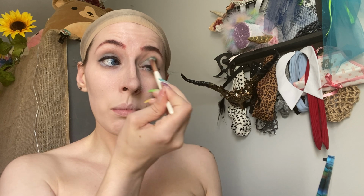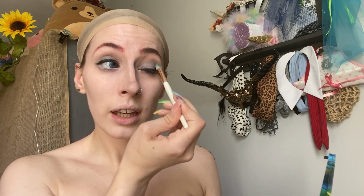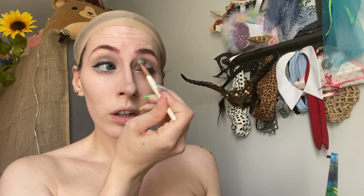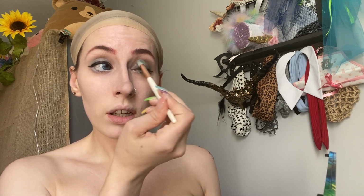Because technically, if you look, in the animated version of Ariel, she's not wearing anything. So this is my way of almost mimicking how big her eyes are with the color of the eyes, rather than just making it completely neutral, which I think could have worked as well.